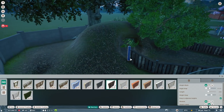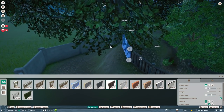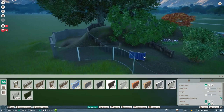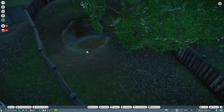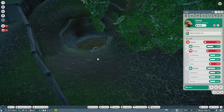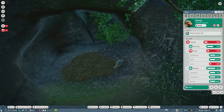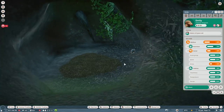And then can I even put that barricade up a little bit? So they could kind of have the top of this little spot just to themselves. How do you feel about that, little one? Emily? Pancake? Which one are you? It's Emily! And she's feeling better now that she is here outside of where everybody can see her. Look at that. Her social's going up. Her stress is going down.